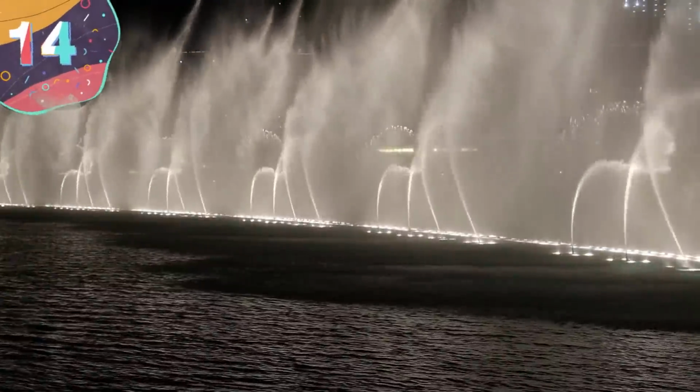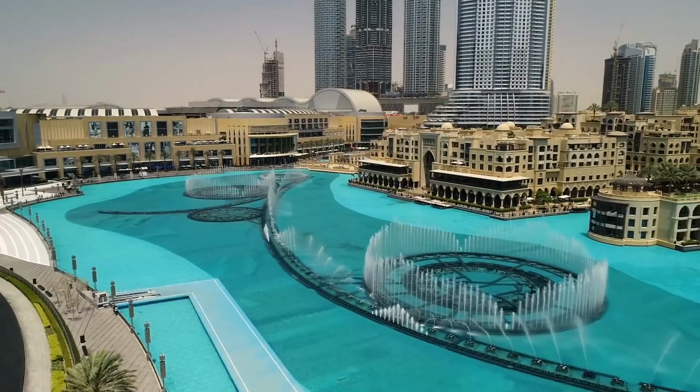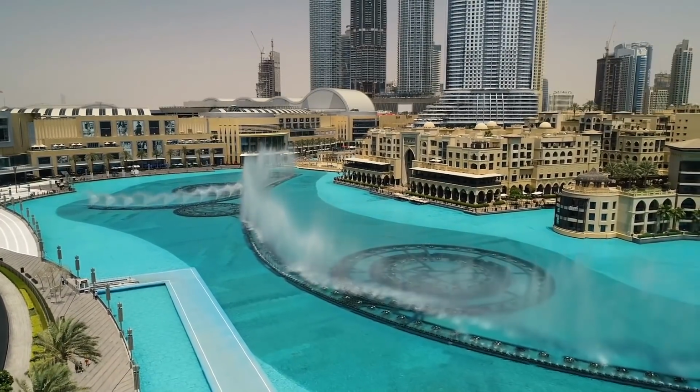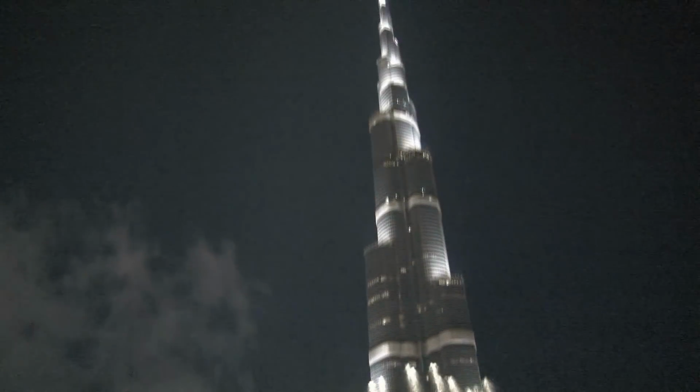Number 14. The Dubai Fountain. While the nearby Burj Khalifa may be Dubai's main attraction, the fountain that's right in front of it is nonetheless extremely impressive. That's because this large 12-hectare fountain doesn't just spurt up water, but also has an impressively choreographed routine that wows visitors from around the world.